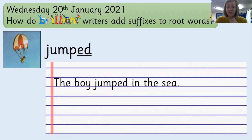Now just have a little look at your sentences. Did every sentence start with a capital letter? If it did, brilliant job. If you think, oops, I forgot 1 or 2, let's fix that for us now. So every sentence needs to start with a capital letter.